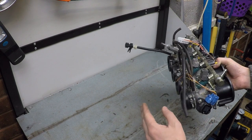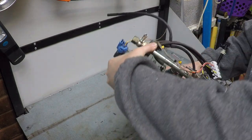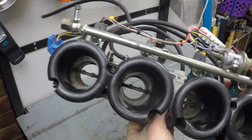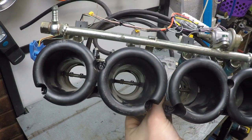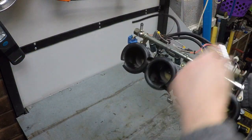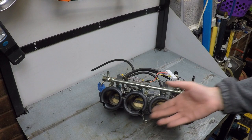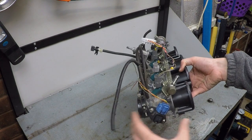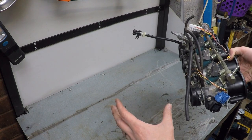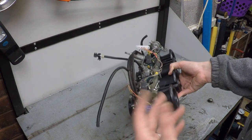So you don't want them too far away, but you need the butterfly to produce some turbulence, because even at wide open throttle, there's still a restriction in there. And that restriction gives you some turbulence, some roll in the air. And that mixes the fuel and the air, which is what you want. And again, it's one or the other, really, rule of thumb. You want it further away for high revs applications, and closer to optimise for lower revs applications.